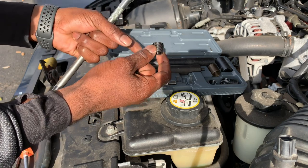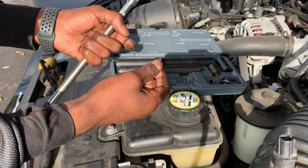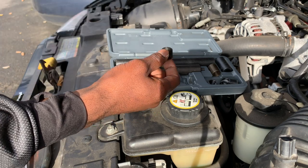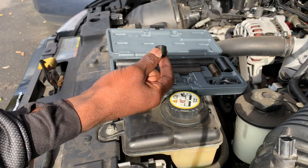Essentially at this point, once you have this collar in here with the Loctite and your spark plug in there with the Loctite, then you're all good to go. Let it sit for a little bit, and that's all she wrote.